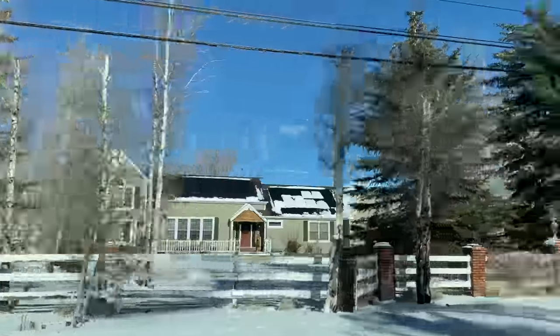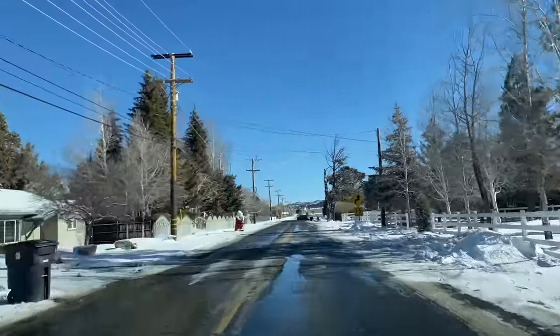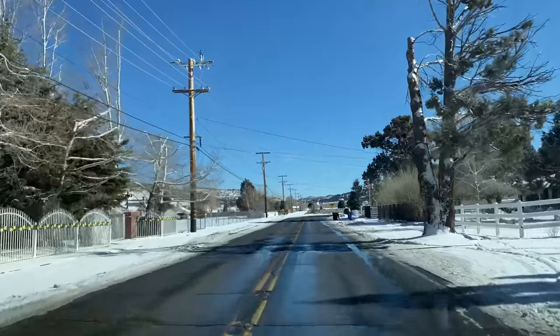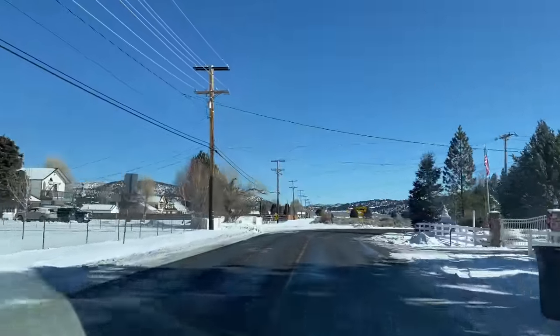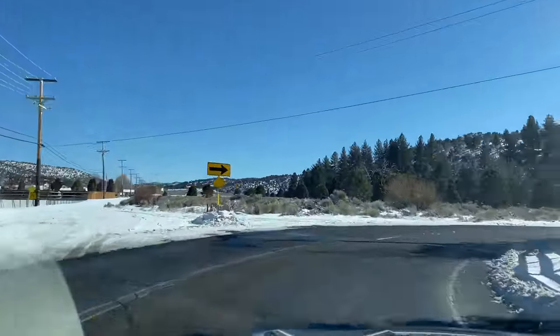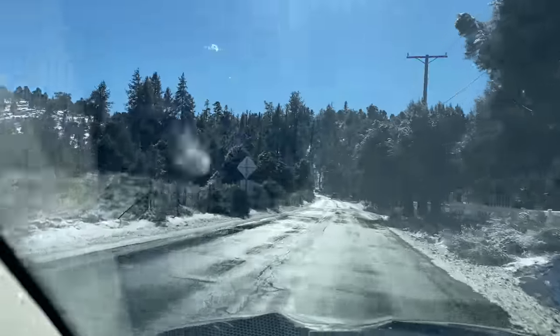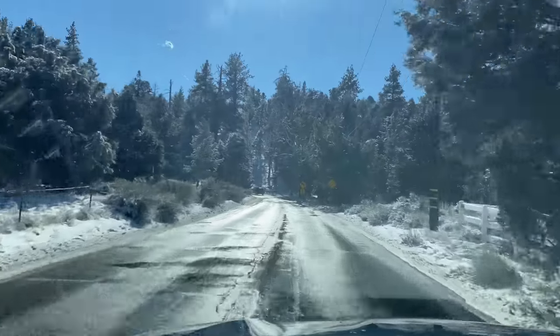And the big little flat area that you'll see when we have big snowstorms or heavy rains, it turns into a lake, and it can be huge sometimes. Like almost the size of Big Bear Lake is how it feels. Big Bear Lake's not a big lake, but for something to just turn into a lake out of nowhere, it's pretty significant.